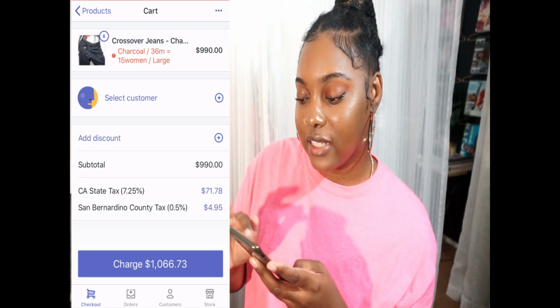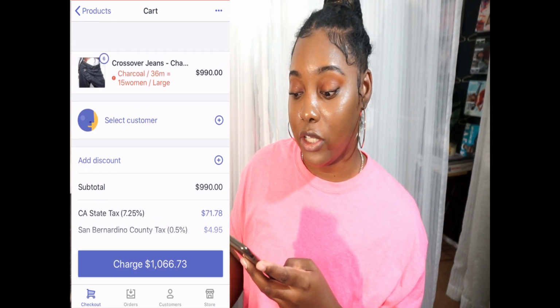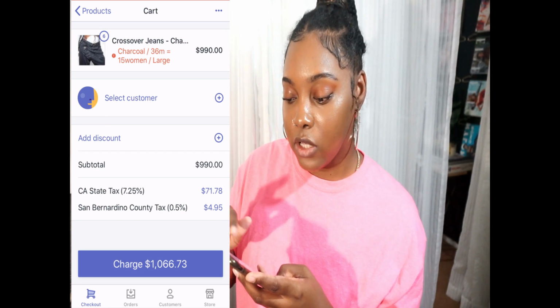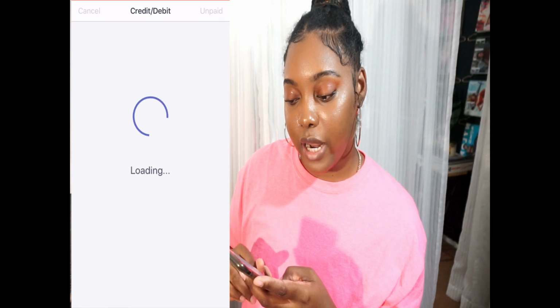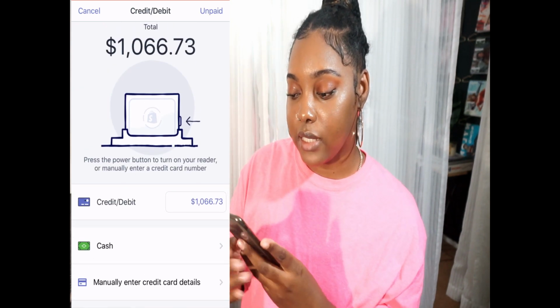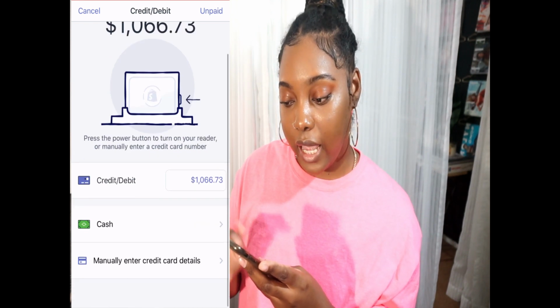You can select the customer. If that customer's already shopped with you, their email is going to be already on your list. If they haven't shopped with you, you just continue on and that option will come up next. So it says select customer, you don't want to do that, and it says charge that price. So you click on that price once they're ready to check out, right? And where it says credit or debit, that shows the total, or you can have the option to pay cash.